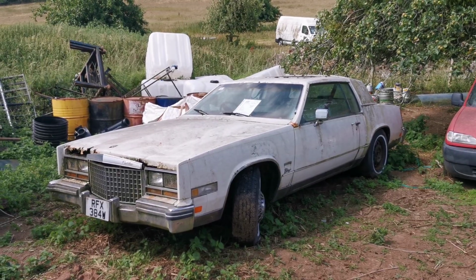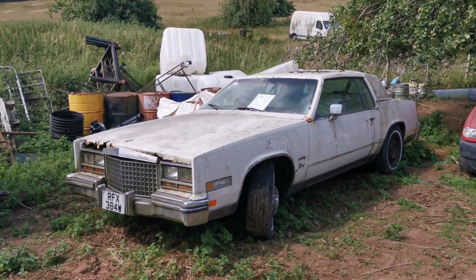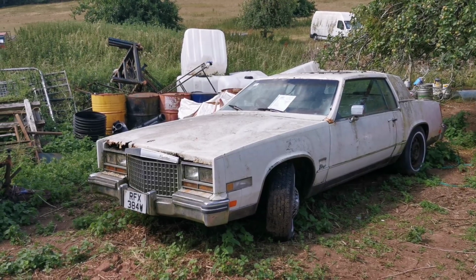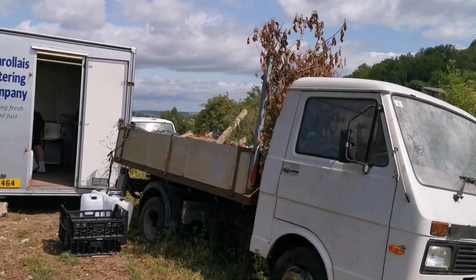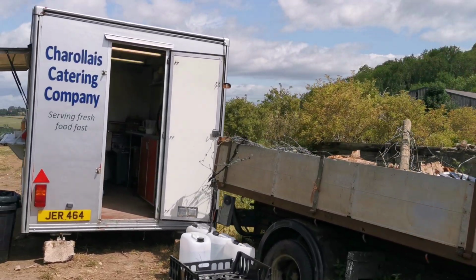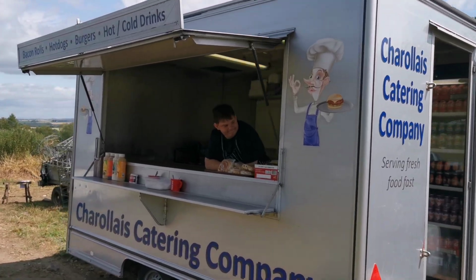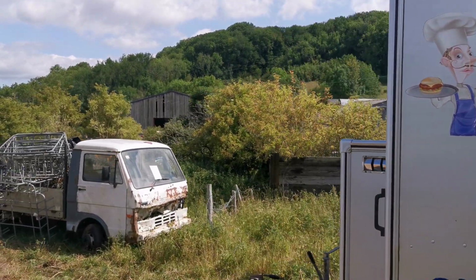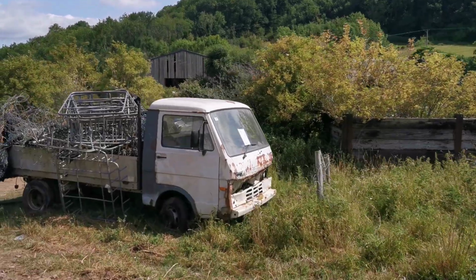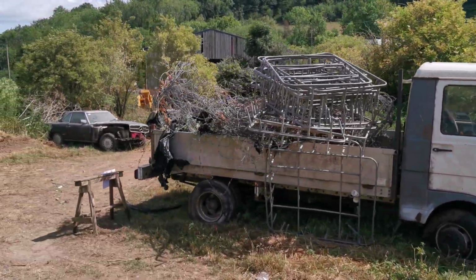I'm just gonna cut the video here and skip ahead a little bit, save walking all the way back round. Yeah, there's the catering van. A few of these Volkswagen LTs here. I mean, they'll probably go for export, would have thought.